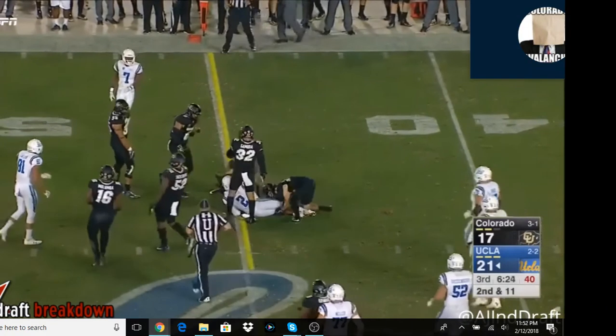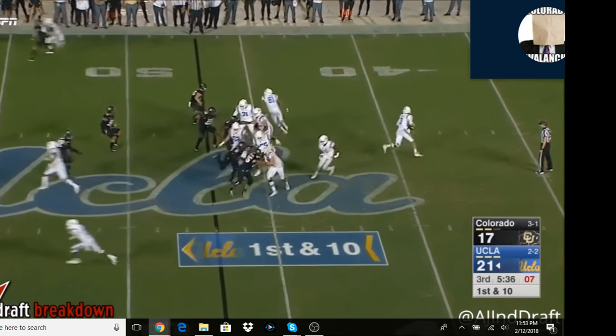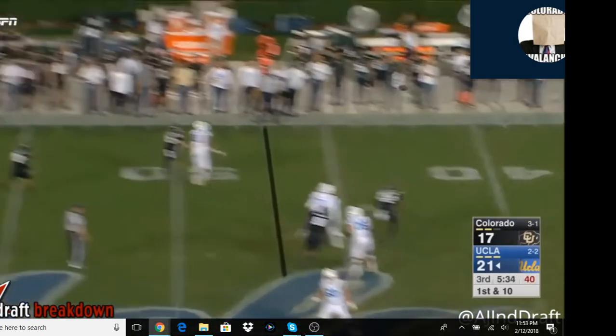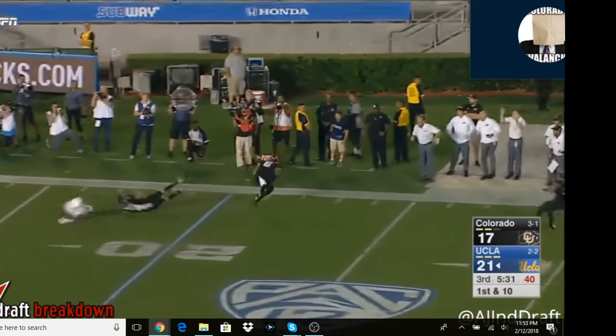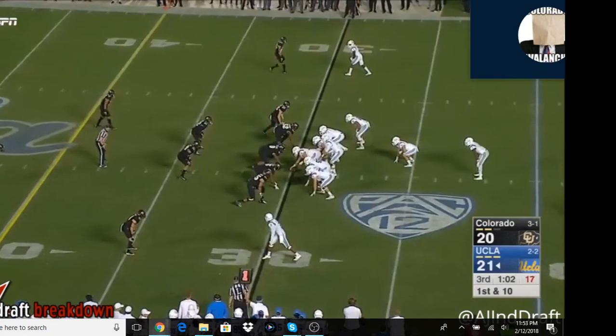Nice tackle. Great back pedal. I like his quickness. He stepped out there.